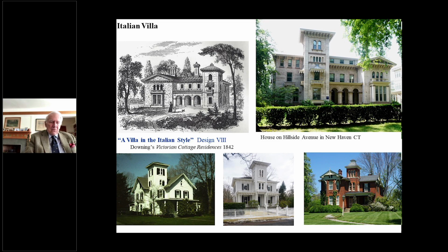And you can see in the upper right, a house on Hillside Avenue in New Haven, Connecticut, that very much echoes the guidelines, if you will, set forth in the picture in Downing's book. Across the bottom are just sort of at random. One on the left is in Ridgefield, Connecticut. The one in the middle is in Southport. And the one on the right, I happened to be driving by it in Virginia, and I couldn't resist stopping and taking a picture of it.